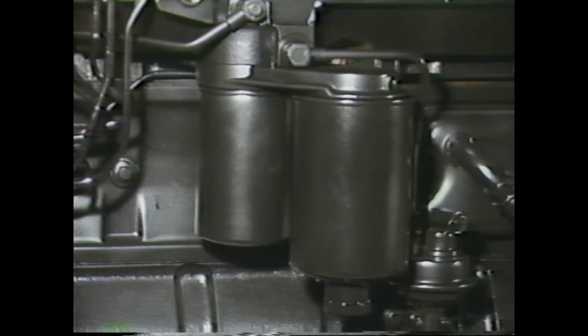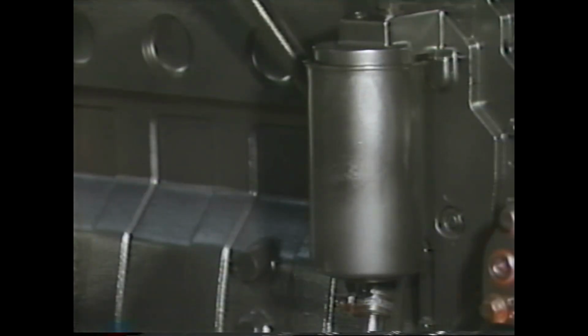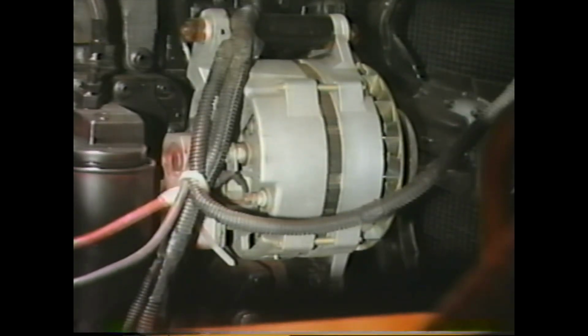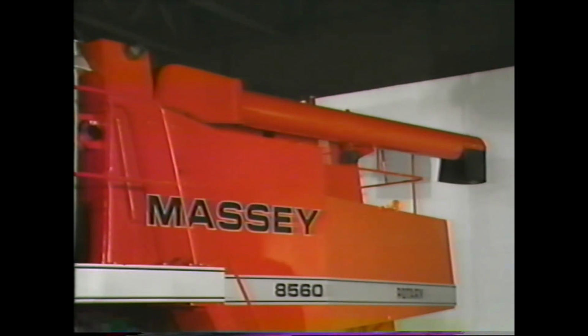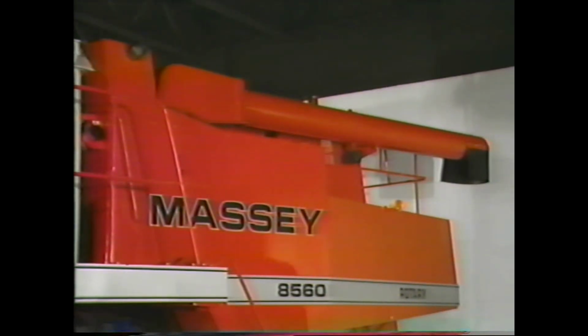Look how easy it is to service. The engine oil level and radiator coolant levels are simple to check. There are convenient spin-on fuel and oil filters. Plus, you'll appreciate the heavy-duty 90-amp alternator, which can handle even the toughest loads, especially when you're harvesting at night with the air conditioner. Beyond what's under the hood and behind the frame of this remarkable machine, there are considerably more features that make it the finest rotary combine ever made.